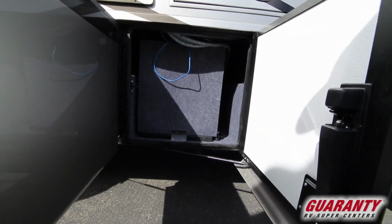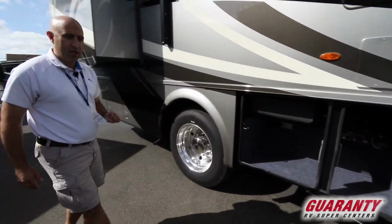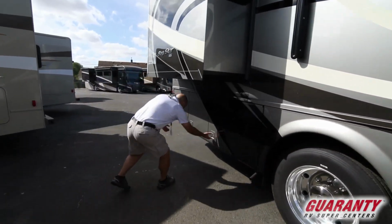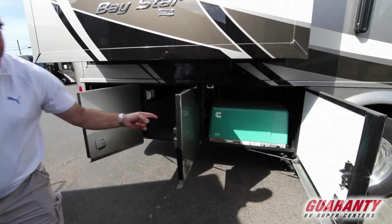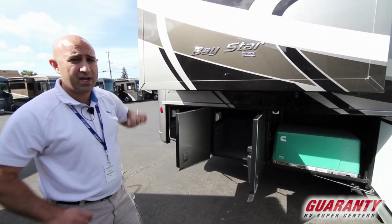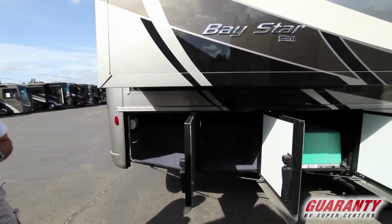All these storage bays are going to be lit with LED lighting. You are of course going to have auxiliary power out there as well. And then a 5,500 watt generator. That's a big important thing because that means you are of course going to have 2 AC units on top of this coach. And then again, storage all the way around this coach.